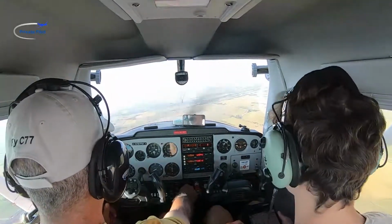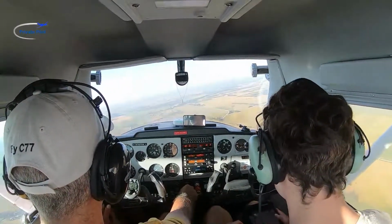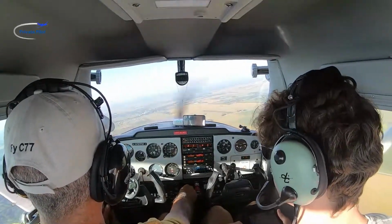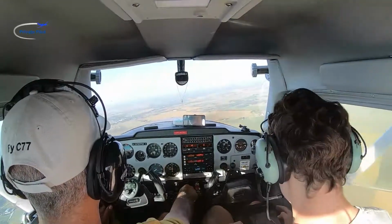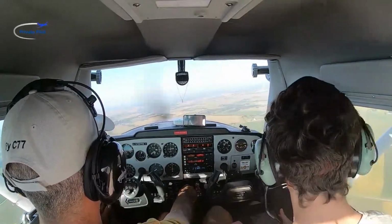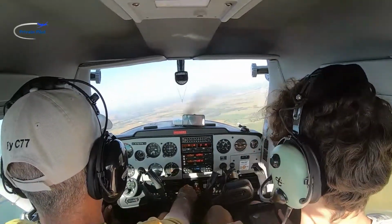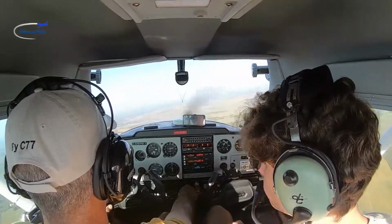There's nobody out here, anybody? No. The only one is about 5 miles west. When I came in here that day, I'm like, oh shit, this is a short runway. Yeah, it's 2,800 feet. I didn't even bother looking to see how long it really was.